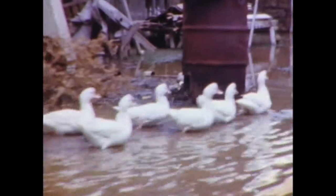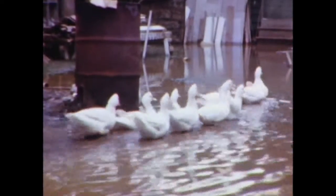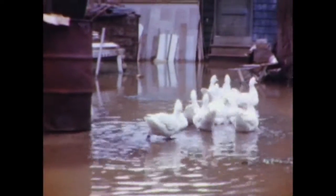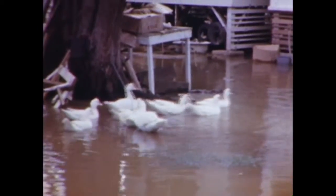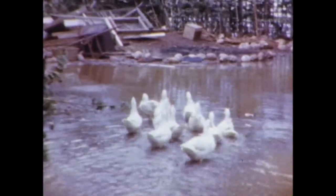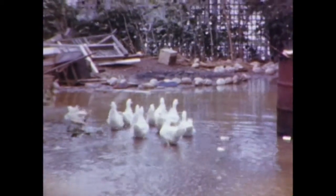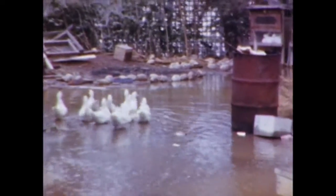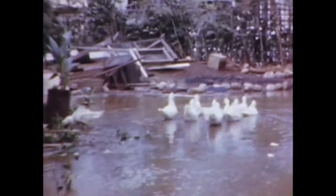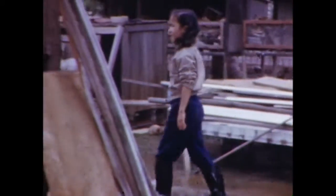Now there's the big metal... Oh yeah, those were Muscovy ducks, but we burned our trash in the backyard in that big trash burner, a 55-gallon drum. Oh, okay. And it looks like a lot of lumber out there. I think they were projects waiting to be done. That's what the fence looked like from the inside, with shrubs growing up. So that was the only time we ever wore boots in Hawaii, was in a flood.